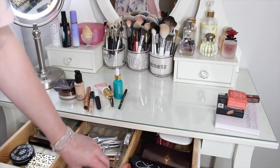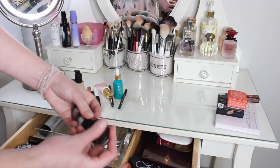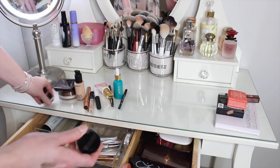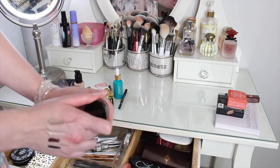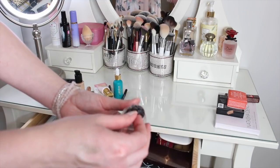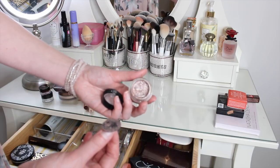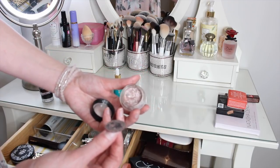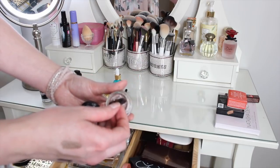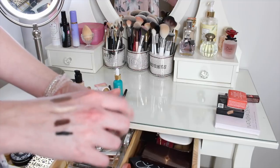And then as far as gel or powder eyeshadows go, I have this Giorgio Armani Eyes to Kill. I want to say this gave my eyes a really bad reaction. So I used this a couple of days ago, maybe a week ago, and my eyes got really itchy and red and swollen, which is odd because I had never had that problem before. So I don't know if it's old or something like that. I'm gonna keep it, but I'm just gonna put it away for now.